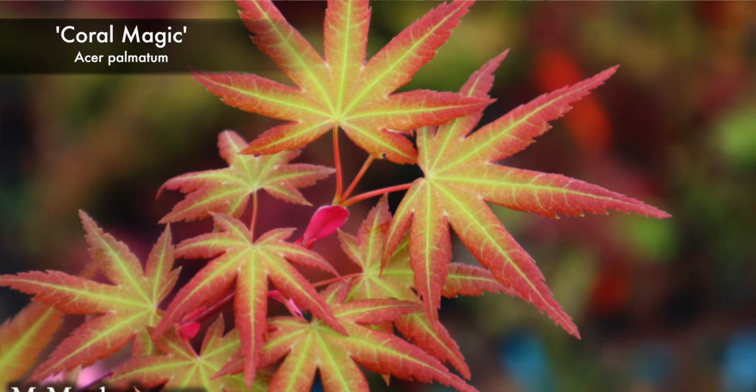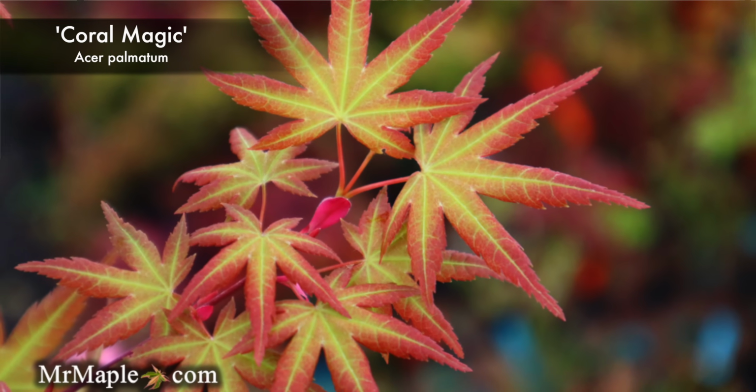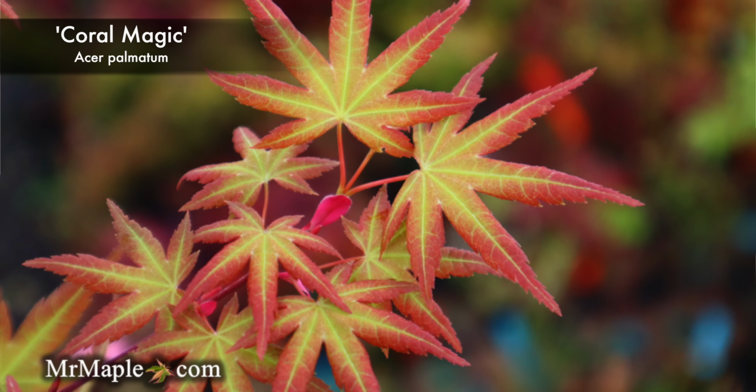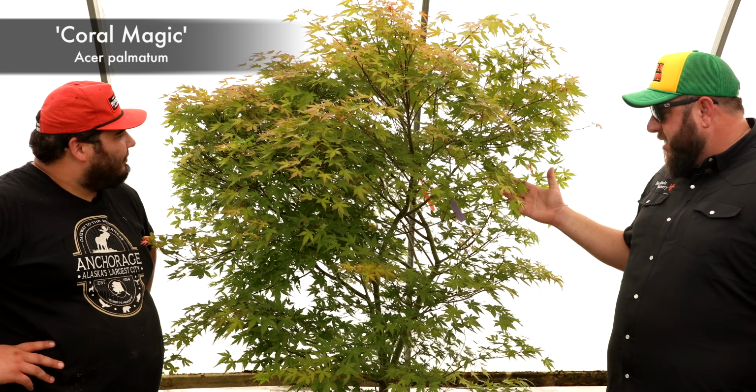Grab this one if you love bonsai. There's some giant tins. You can put this one in the ground. Again, it's grafted, but you can create some new content from Coral Magic. Create your own magic going on there in the landscape. These will sell out quickly. There's some great size tins.